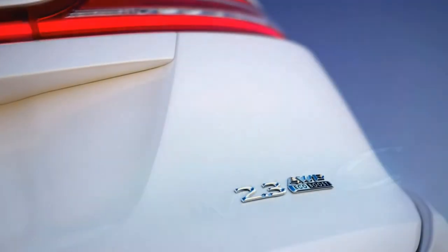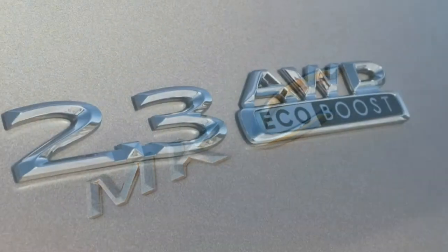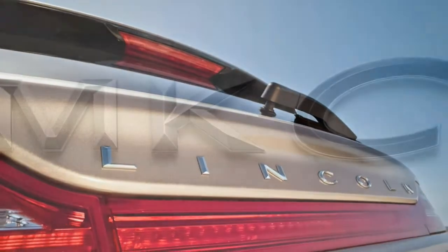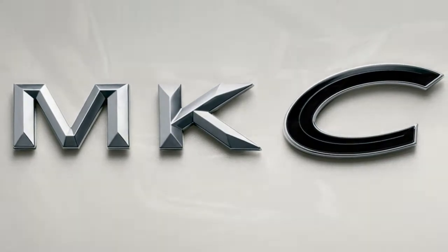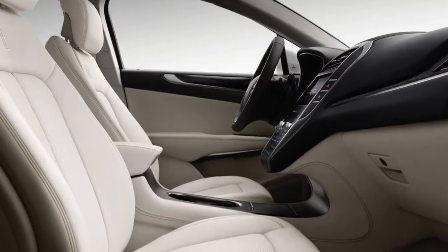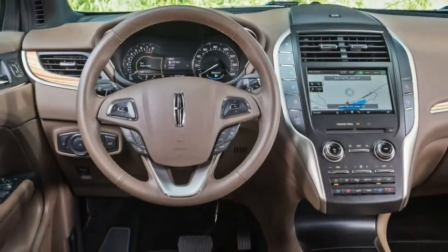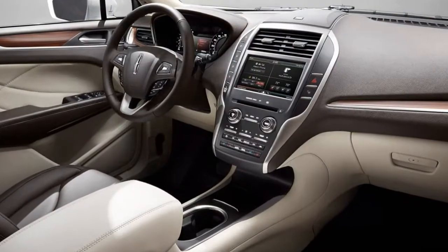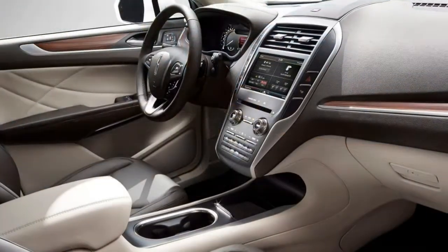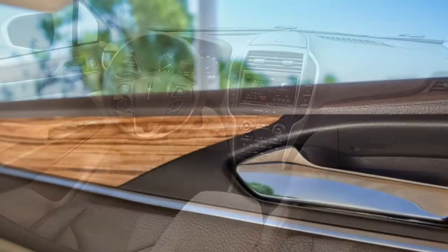Standard equipment highlights on the MKC Premier include 18-inch wheels, automatic xenon headlights, a power liftgate, heated mirrors, rear parking sensors, a rear-view camera, keyless ignition and entry, remote start, dual-zone automatic climate control, leather upholstery, heated power-adjustable front seats, 8-way driver's seat with 4-way lumbar control, and 4-way passenger seat, driver's seat memory functions, along with a 60/40 split reclining and folding back seat. Standard technology features include the Sync 3 infotainment interface, an 8-inch touchscreen, Apple CarPlay and Android Auto, Bluetooth, Lincoln Connect with 4G LTE and Wi-Fi hotspot, 2 USB ports as well as a 9-speaker audio system with satellite radio.